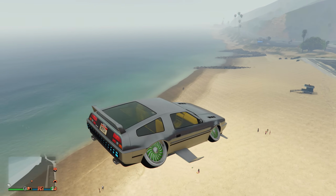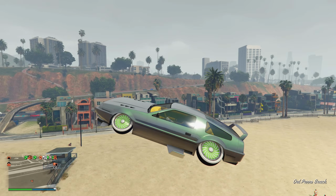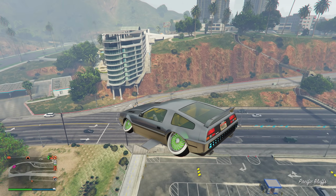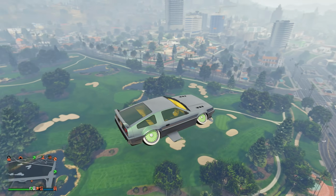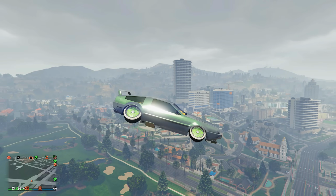The most you can do is do 360s or jump out or something, because there's nothing you can do to defend yourself if a missile gets launched at you. So that's one of the main reasons I don't like the Deluxe. I also don't like the fact that this vehicle doesn't come with a boost that you can use in the air like the Oppressor Mark II. I think for $3.5 million, it should definitely come with a boost.